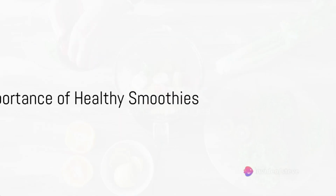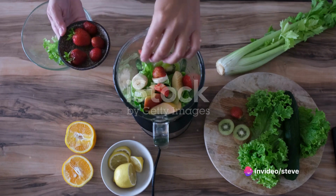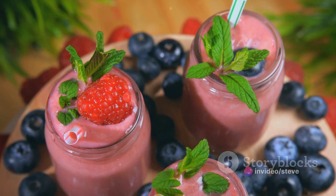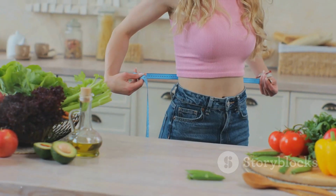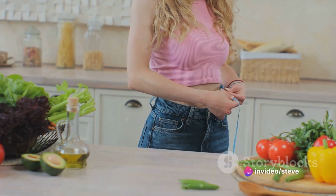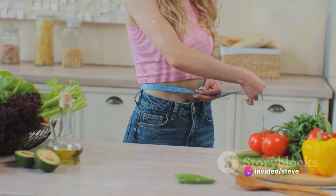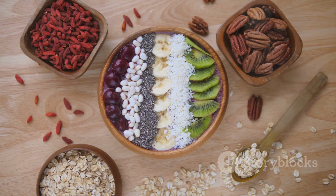Looking for delicious and healthy smoothie recipes for weight loss? Well, you're in the right place. You see, smoothies are a fantastic way to pack in nutrients without packing on the pounds. They are an essential part of a weight loss regimen, as they are bursting with vitamins and minerals, yet are low in calories. But the magic doesn't stop there.